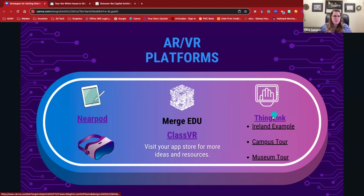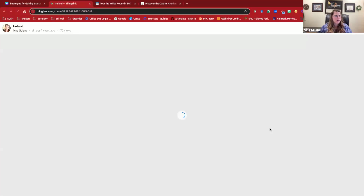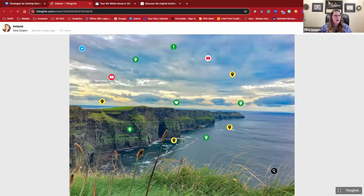ThingLink, I think I've mentioned it in an earlier presentation, but this is where you can actually have your students make 3D 360-degree virtual experiences. You can create tours. Students can create virtual tours and virtual field trips. So this is the software where they can create those experiences with the hotspots, that's what I'm trying to think of, hotspots here.